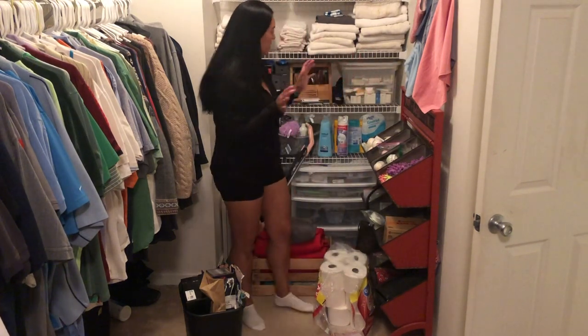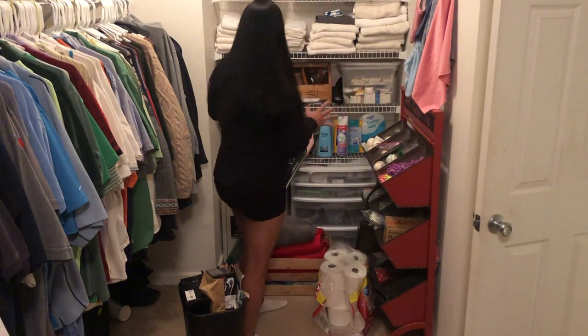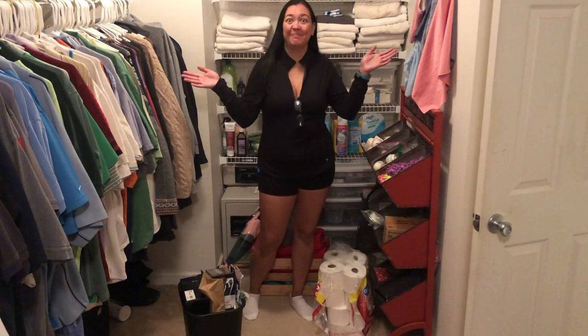Hey everyone, so this is my dirty little secret. This is the linen closet portion of my gigantic closet. And although the rest of my closet is very well organized, maybe for a couple spots, it could use a little touch up. But this section right here is driving me insane. So I'm going to go ahead and clean this out, reorganize it. I might move some stuff out, I might move some stuff in, but I really want it to function better for me, and I'm gonna show you exactly how I do that. So here we go.